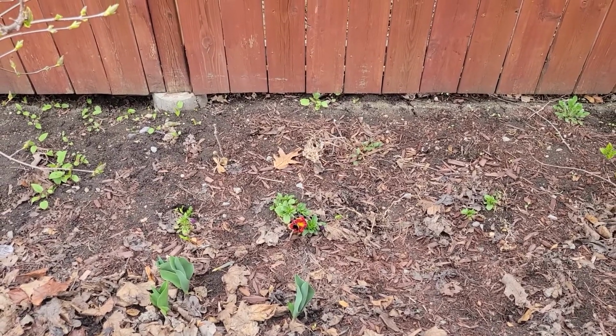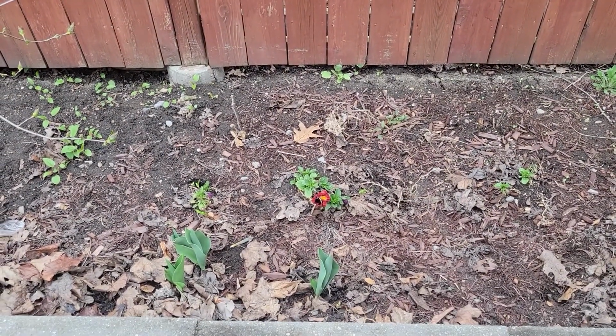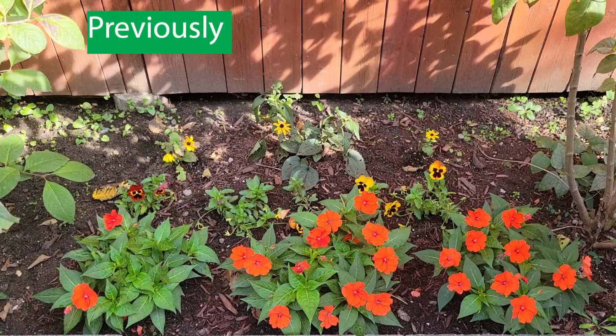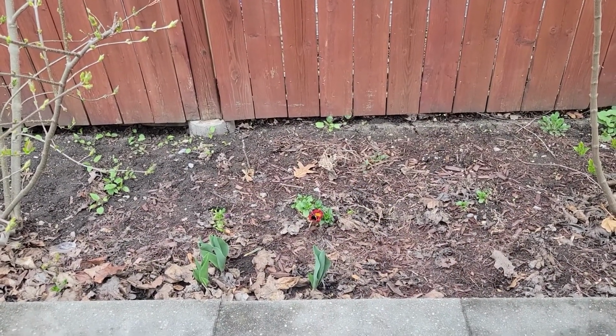So this is our middle section, and one of the pansies is doing pretty well, but not enough for me to do that again next winter. I was really hoping come spring, while we waited for the tulips, that the pansies would really take over and we'd get some beautiful color, and that's just not happening.